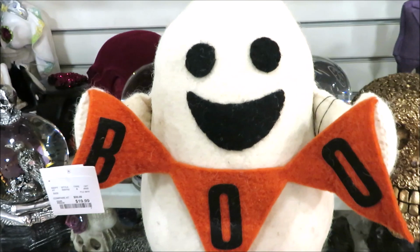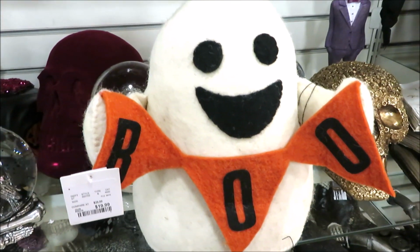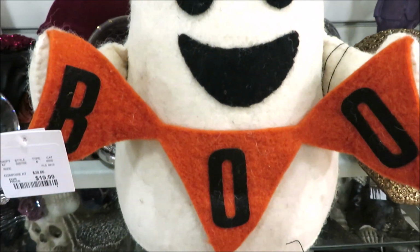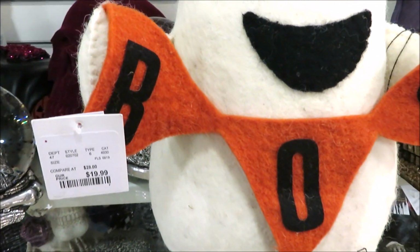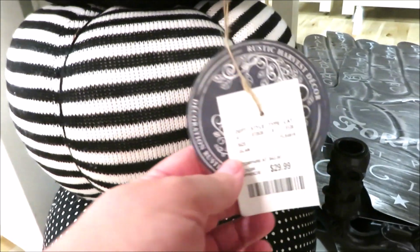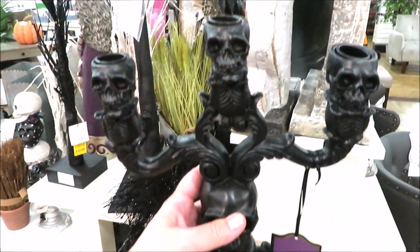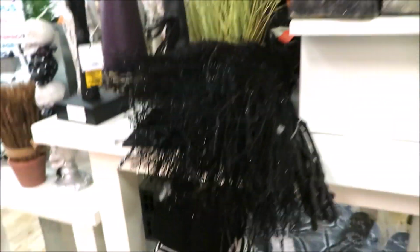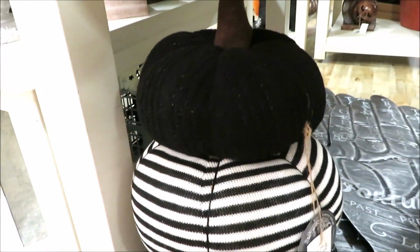Something I seriously considered picking up is this felted ghost. It's a larger size item than you normally find in these felted characters, with a boo banner for $19.99. And something else that I considered is this stacked pumpkin. It is $29.99, but I love the color combination. They also have this candelabra for $12.99.